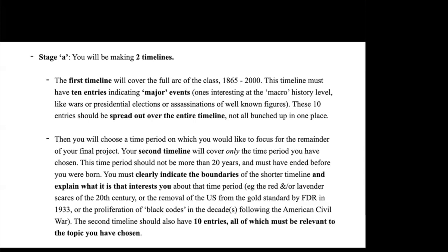time period. So examples might be the red or lavender scares of the 20th century, or the removal of the U.S. from the gold standard by FDR in 1933, or the proliferation of black codes in the decades following the American Civil War. This second timeline should also have 10 entries. All of these must be relevant to the topic that you have chosen.